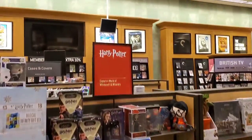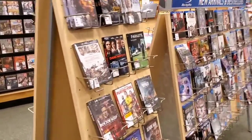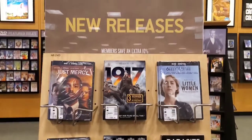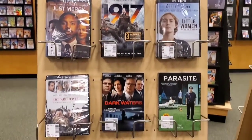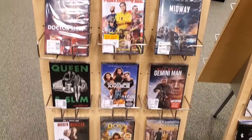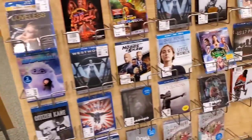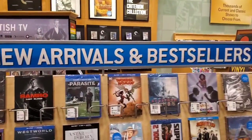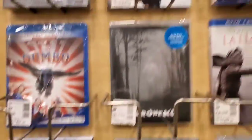I know Maggie's gonna be totally psyched about all this Harry Potter stuff. She's still a fan, actually. It's been a while, but it's one of those properties that she's still into. I really love this whole setup they have in the corner for videos, DVDs. It just reminds me of the old rental stores. All these new arrivals, new releases, special releases, the bestsellers. That was just so cool.